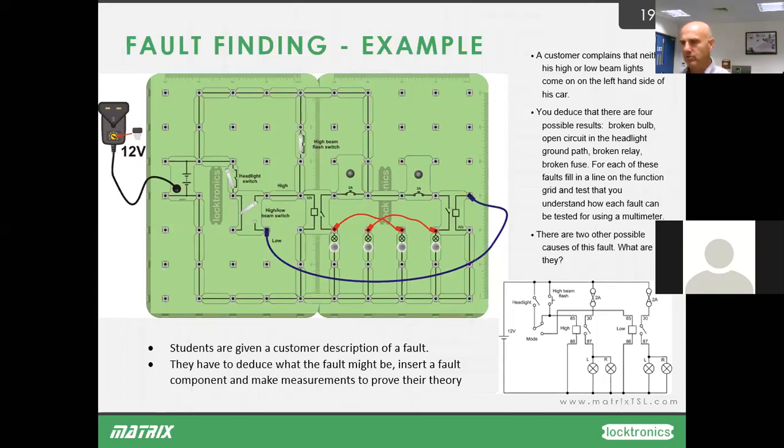Now for each of these, the students build a grid of the different voltages, and they write down what the meter test settings should be for each of those scenarios, and then they insert the fault into the circuit, and they check that they've understood what those faults might be. I've also said there's a couple of other possible causes of the fault, so they've got to figure that out. So we think that's quite a nice way of doing this. The students can put corrosion, bad earth, or whatever in there, and they can use the multimeters to check the voltages and currents that are caused by that fault.